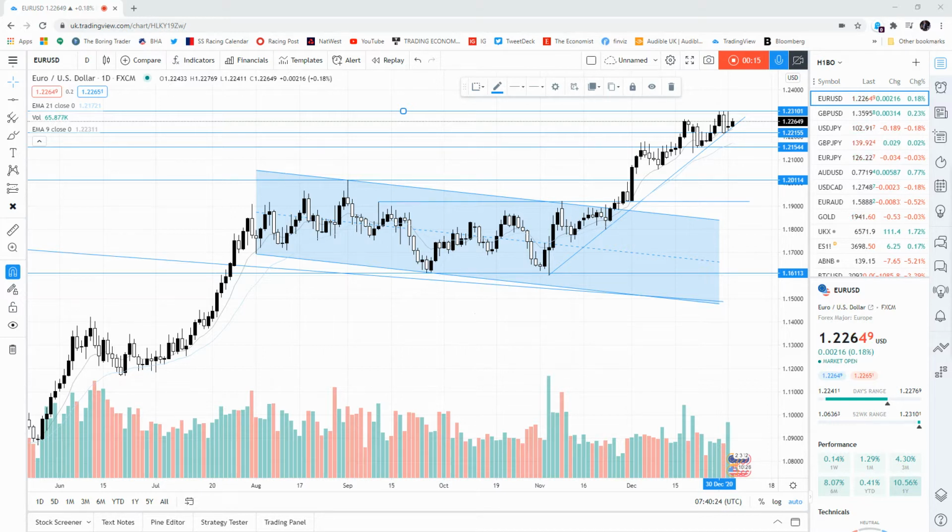Start with the euro. Look at the daily price action for the hour one breakout system. Euro has put in a triple top. Tested this 123.10 area again yesterday, found resistance there. So we're kind of ranging between this 122.15 level and 121.10. This trend line has been respected though as support.